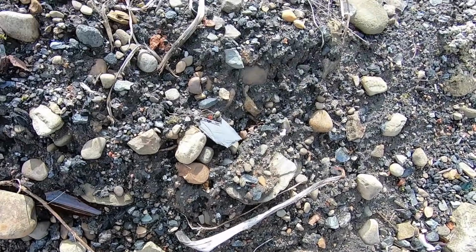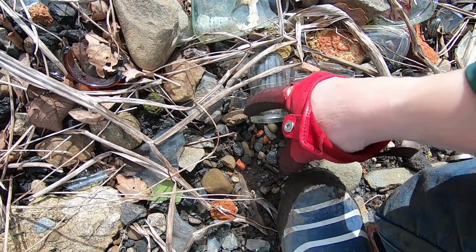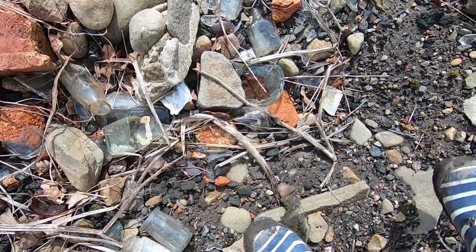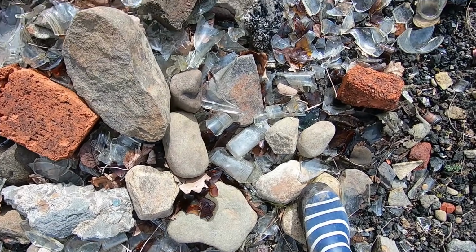Still no ball. I think I'm going to have to give up on this ball. We haven't done bad though. We've got 9 out of 10 things. There's a paste pot, and there's a little jar. Lots of little bottles. Wow, look at all this glass. Got to be very careful where you tread.